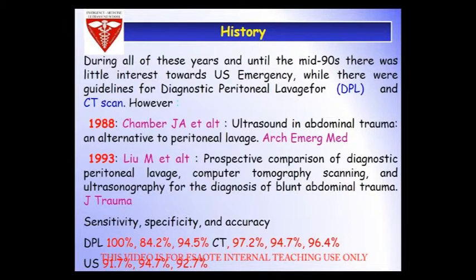Diagnostic peritoneal lavage is a technique in which we insert a catheter into the abdomen, into the peritoneum. We insert 1 to 2 liters of normal saline solution into the peritoneum, and then we pull it out and analyze it. If we find blood, probably we are in hemoperitoneum. This is an old technique, and in these years it is less used.